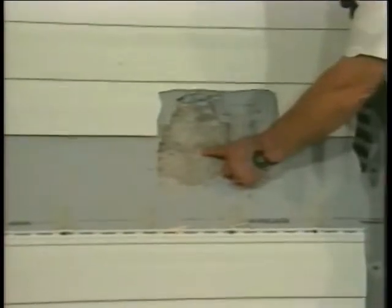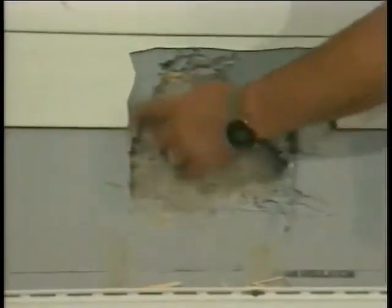The third type of ICF wall tested has a 4-inch thick concrete core. This wall, again, performed excellently. The missile impact was at this location right here. We removed some of the insulating material simply to get a closer look at the concrete. But in exposing the concrete wall, we see no damage whatsoever.